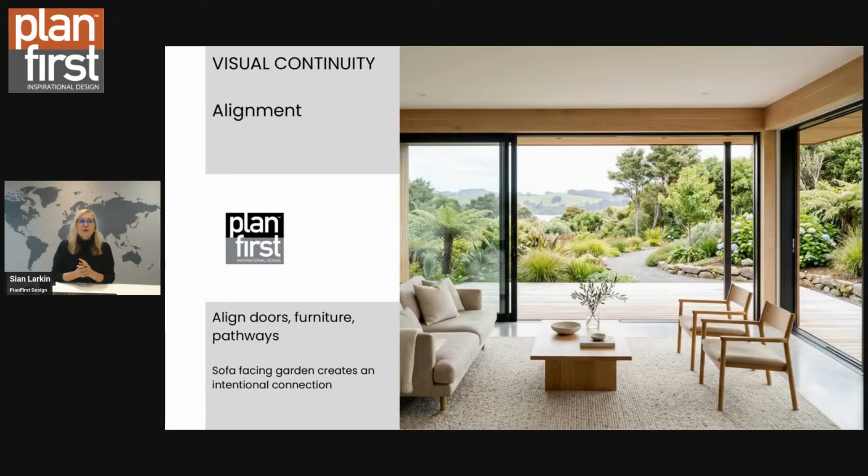Alignment is an interesting one. If you have an axis in the interior of your house, say as an example, you have your front door opening up into your living space, and on the central axis to that living space you've got either a picture window looking at the garden, or a large bifold door, try and keep that axis strong between the interior and the exterior of the house. So even having a feature in your garden, be it a tree or a water feature, we spoke about gardens a couple of weeks ago, have one of those feature elements on the central axis of the interior of your house, and it just strengthens the whole experience.